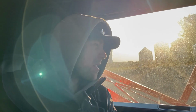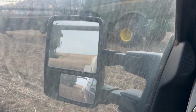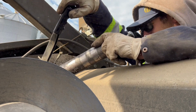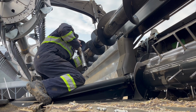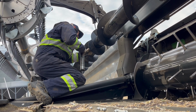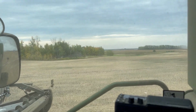It's cold in the mornings, +5, but it's supposed to warm up. Probably like 26, 27 for these next couple days, which will be nice. We have 2 fields left, one over here and one just over here. Number 1 green's over there.